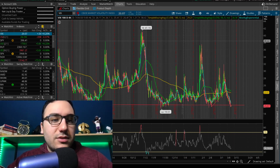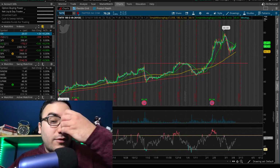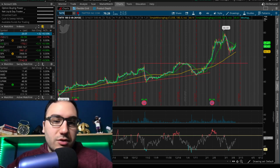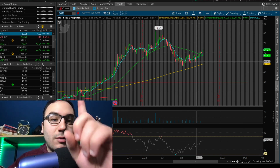And now let's get into some stocks here. Again, we do have about 2 hours left to the market open, so a lot can change from now till then. But we have Twitter. Twitter's gapping up. Twitter's up $1 pre-market. And this is one that is looking extremely good, technically speaking, which is why it is number 1 on the list this morning.